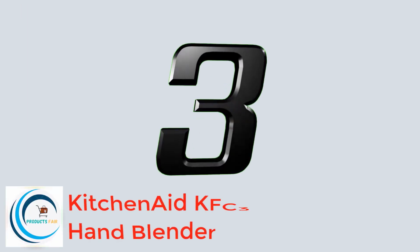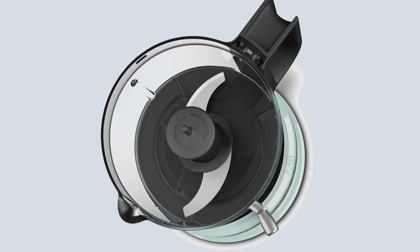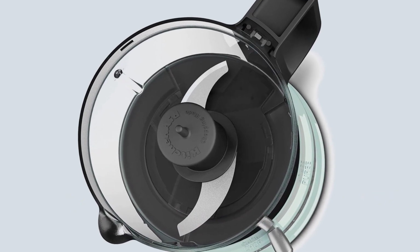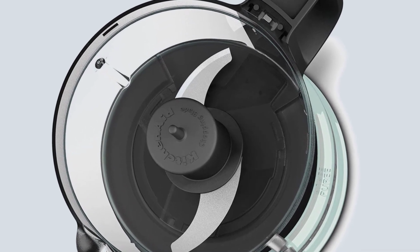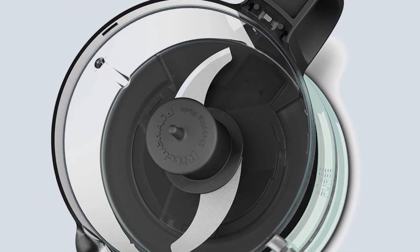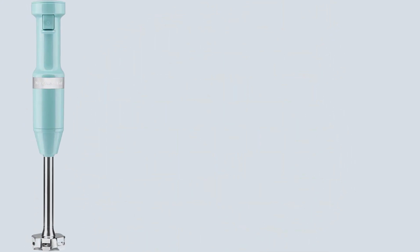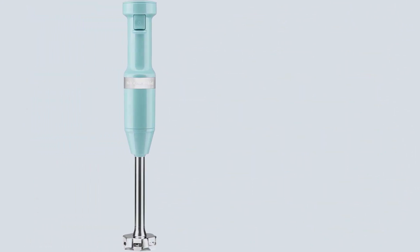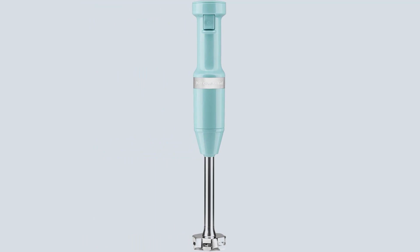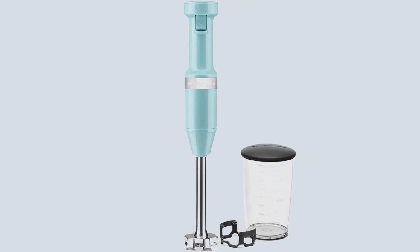Number 3. KitchenAid KSC3516IC Corded Hand Blender. Convenient 3.5 cup work bowl features a locking blade, handle and pour spout for easy serving and is dishwasher-safe for quick cleanup. With its small countertop-friendly footprint and simple cord wrap, it's easy to store, neatly tucking away when you're finished prepping. 2 speeds and pulse for coarse or fine results for anything from chunky pico de gallo and salsa, to creamy hummus, smooth sauce or tasty dressing.